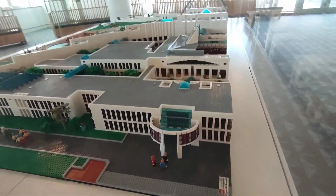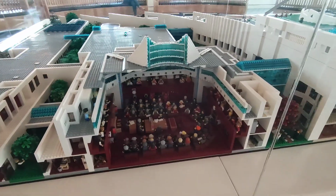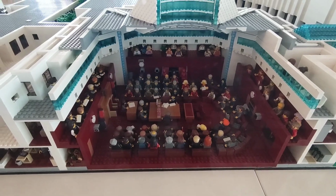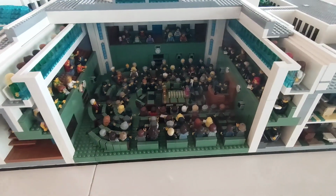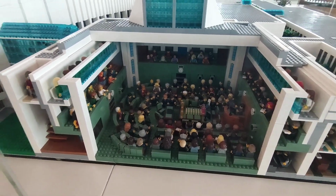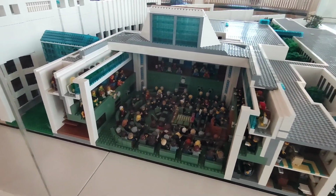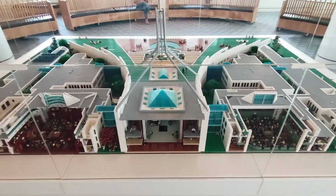Another entrance. And then you've got the Senates, I believe. Not sure whether one's upper or lower. So you've got one is the red, and of course this one is the one, the green one, we normally see on TV when they're airing when Parliament sits. And of course the public can go and sit and watch as they do as well. But that is not a bad scale of Parliament in Lego.